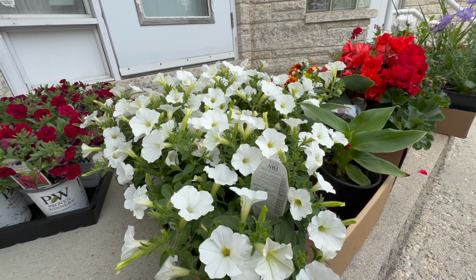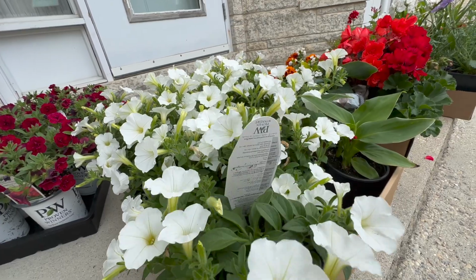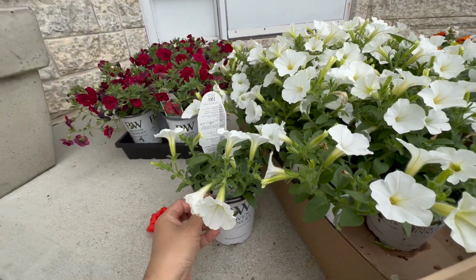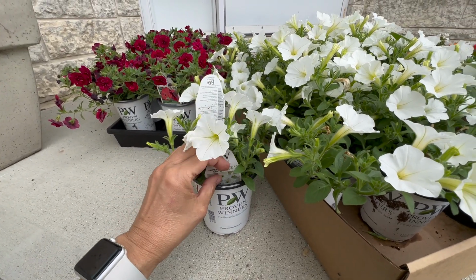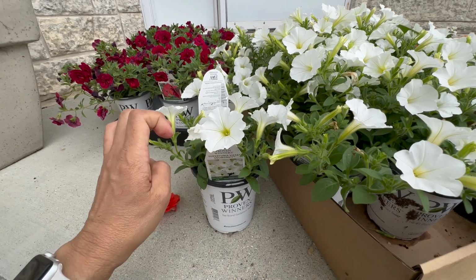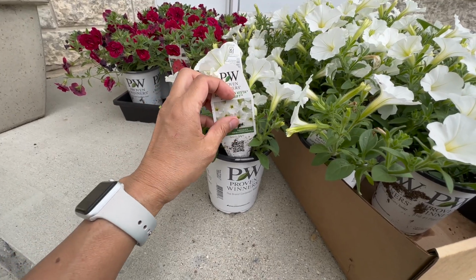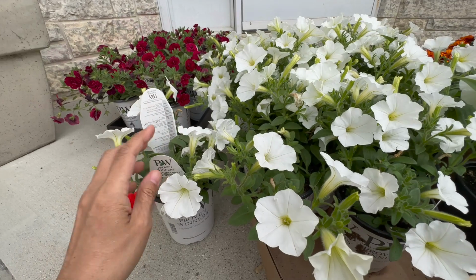These ones are Proven Winners Supertunia Vista Snowdrift. Like Superbells, these are also mounding trailing plants. They grow to a height of 12 to 24 inches and thrive in full sun to part sun. There are about 12 plants here. What I love about these plants is that they don't require deadheading to continue blooming. Whenever I deadhead the petunia, I experience a sticky feeling, which is very unpleasant for me.